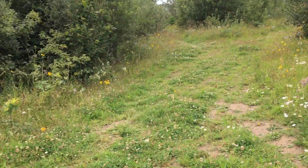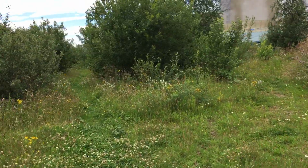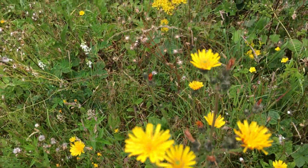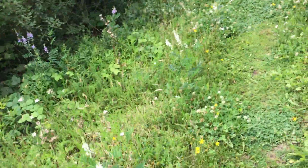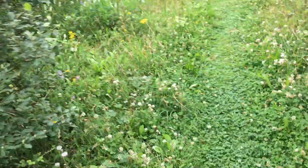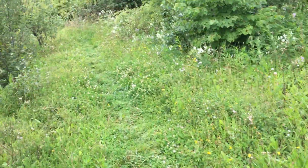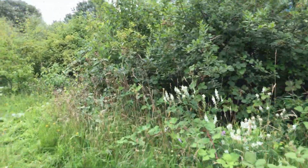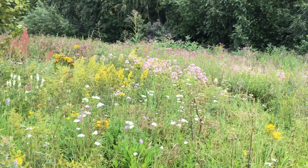Let's take a little walk along this path. What are we on? 19 minutes. Still, I've got plenty of space on my phone, so it should be okay. It's lovely. Ragwort. Lots of clover, great for bees. More ragwort. Lovely.